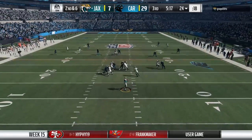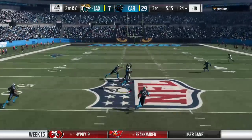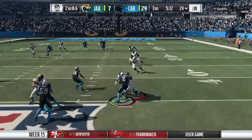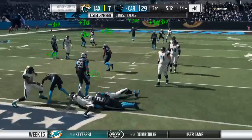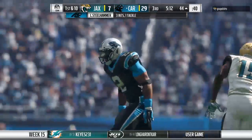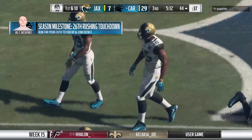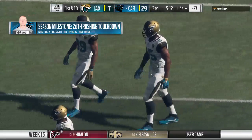Shotgun snap to Mahomes. Gonna let one fly for Robert. And his pass is intercepted for the 4th time today. Picked off at the 49, and the return comes to a halt right at the 44-yard line. And that gives him now 3 interceptions in the game.